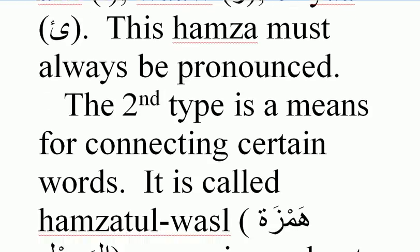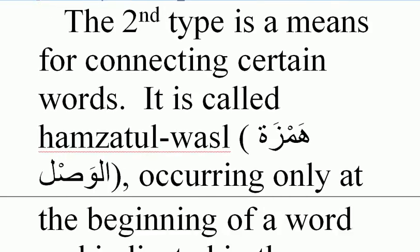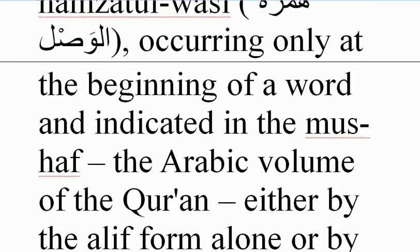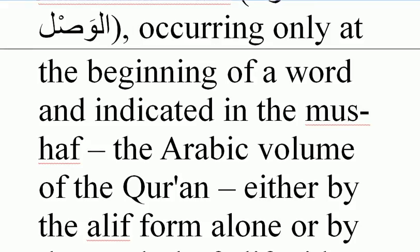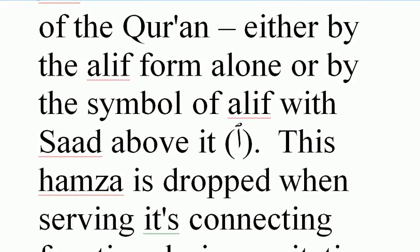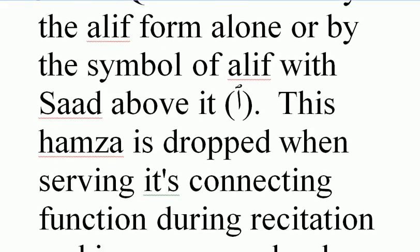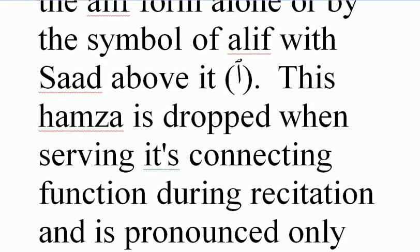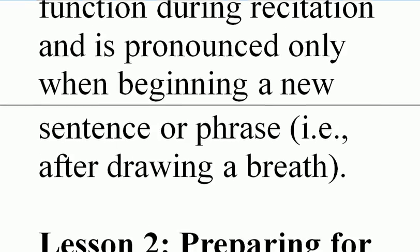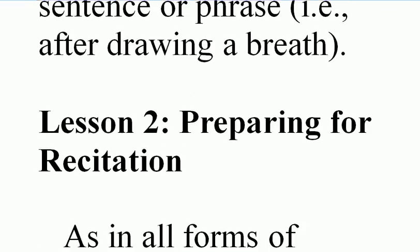The second type is a means for connecting certain words. It is called Hamzatul Wasl, occurring only at the beginning of a word and indicated in the Mus'haf, the Arabic volume of the Quran, either by the Aleph form alone or by the symbol of Aleph with Sad above it. This Hamza is dropped when serving its connecting function during recitation and is pronounced only when beginning a new sentence or phrase, that is, after drawing a breath.